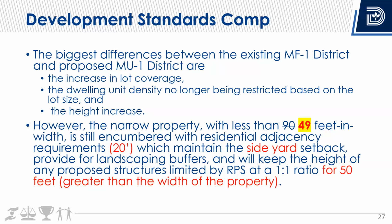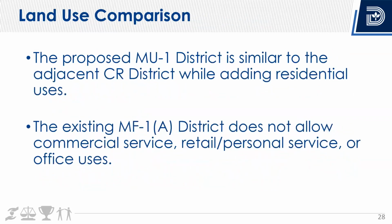So basically, if you consider it a part of the development site of the adjacent property to the west, that's CR district, including this site, they're gaining about 29 feet of parking area, and then the 20-foot buffer that would be required of them as well if this site was still used at its current zoning of an MF district.